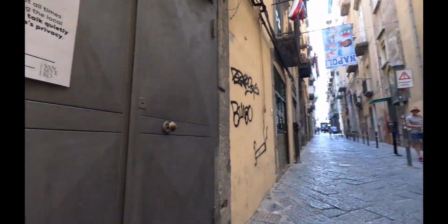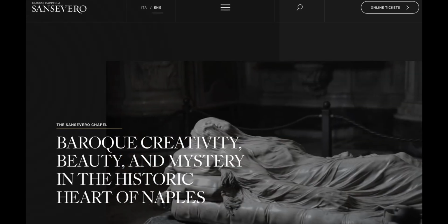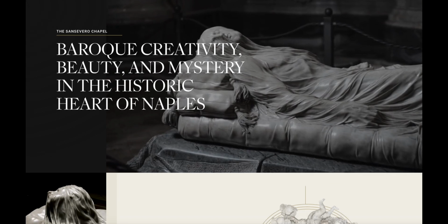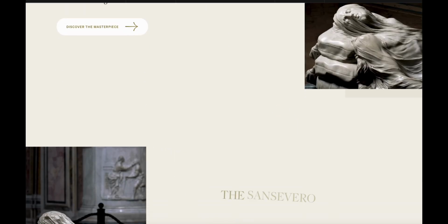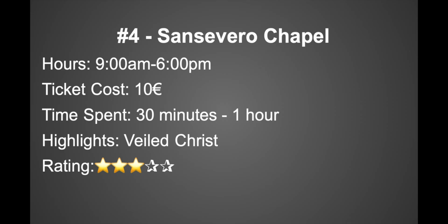They don't allow photos inside, but if you go to the website, you'll see the video that I'm pulling up here, and the statue is absolutely beautiful. If you're not into the churches or the statue, because it's very limited in what you get to do there, this is going to be the highlight. This may not be for you. That's why I'm giving it 3 stars.